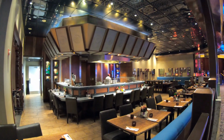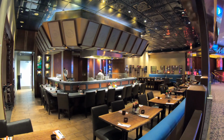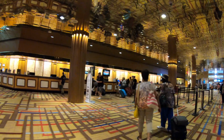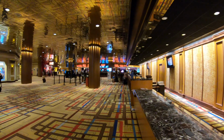Alright, so as soon as you walk in off the boardwalk on the left-hand side here, you have Noodle Village, which is a Chinese/Vietnamese restaurant. And as we make our way here through the Etch-a-Sketch carpeting and the god-awful copper ceiling, we come towards the reservation area.